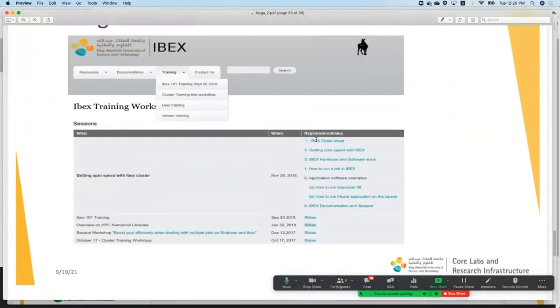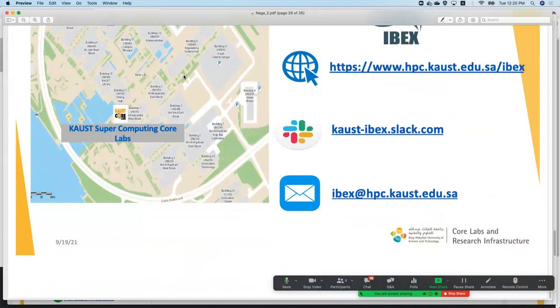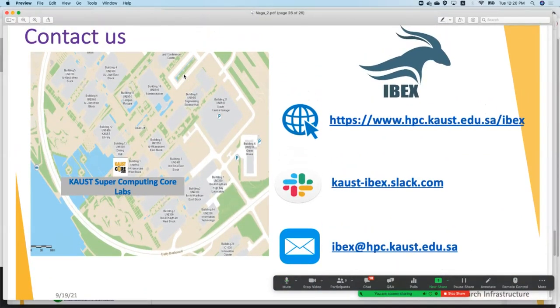Most of our training materials, the previous presentations and some useful information, are available in the training tab. Finally, this is our contact channel. The website is hpc.kaust.edu.sa/ibex. The Slack channel is also available for use, and this is the common email ID. Any questions, any doubts, any clarifications? On Zoom, any questions?